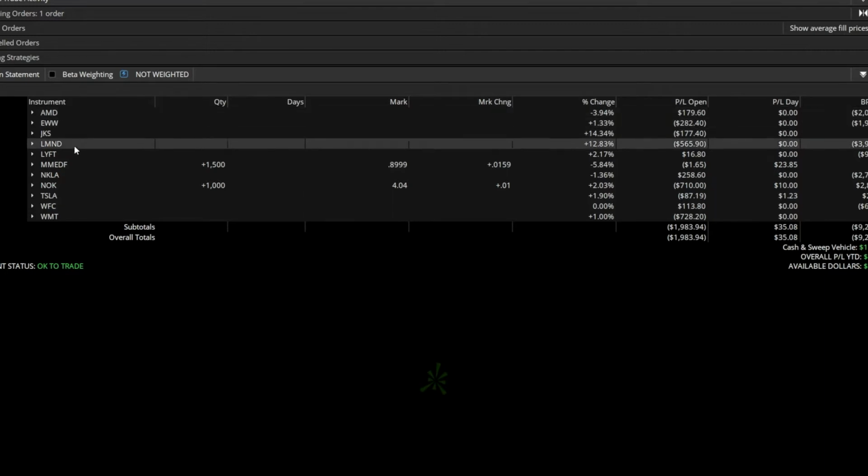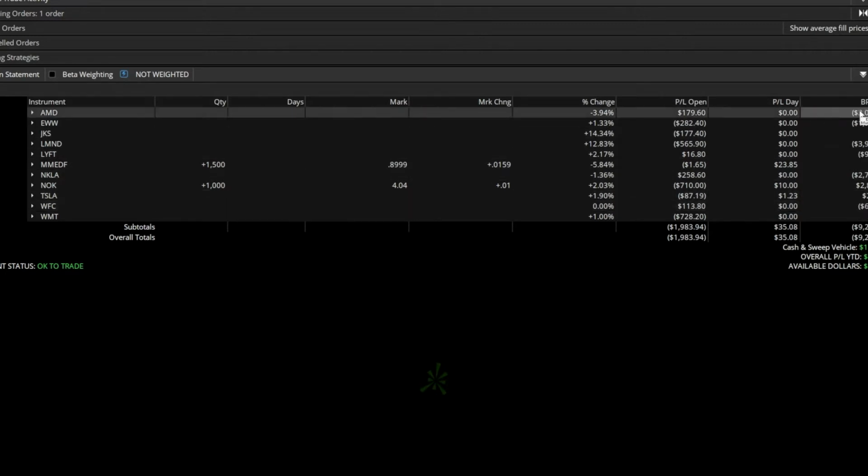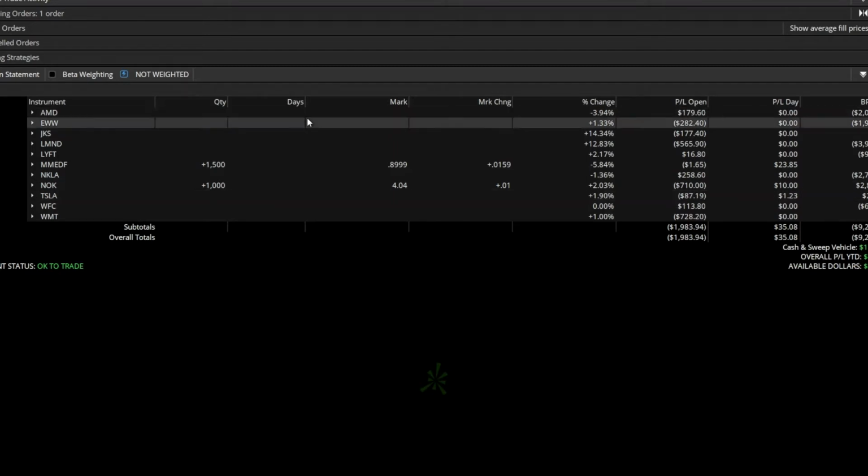You can see my positions here, and you can see the P&L. You know what's open and whatnot. But the P&L year to date, last update was about 2,800 overall P&L. So this past week has been phenomenal. It has been a great move in the market, and this is a perfect example of just riding out the volatility.